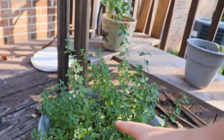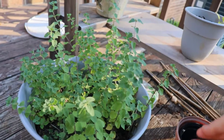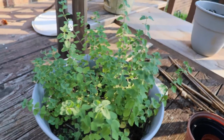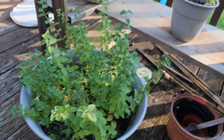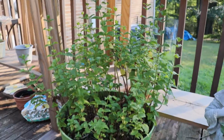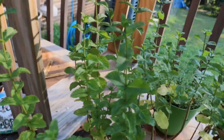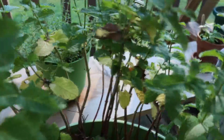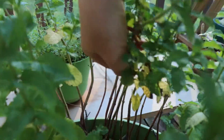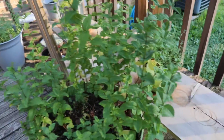Here's my oregano, which, stay tuned, probably later this week I'm gonna do a cutting of that and get a lot of that down. So I don't know if you remember my spearmint video, but this has gotten so tall. So I need to cut it down. I think once it gets to this part, I don't think it's gonna grow. So I should have cut some of these down a little while ago. So I think I'm gonna come through today and cut that and get that taken care of.